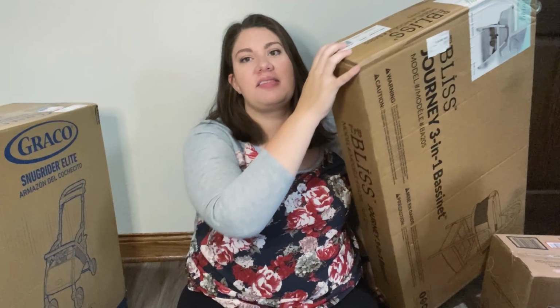I was a little bit torn on whether I wanted to get a bassinet this time. We have a pack and play that I absolutely love. It is the 4Moms pack and play. That thing is a beast. I have had it since my first kid. It is in immaculate condition. Like, it is in amazing condition.